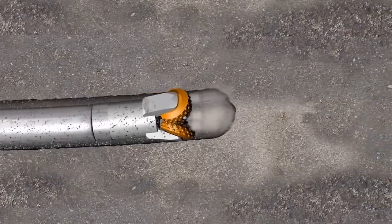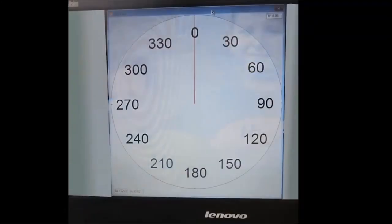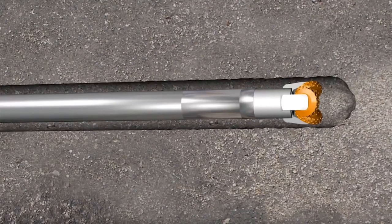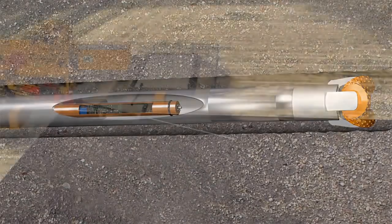The inclinometer in the driller's console shows the working direction of the drill bit in the ground, the so-called tool face. This information, together with the actual azimuth and inclination, is generated by the steering tool. This tool is placed within the first drill rod, located directly behind the drill bit.